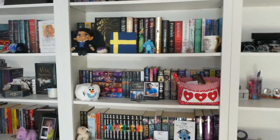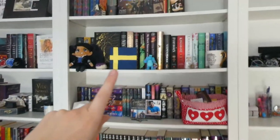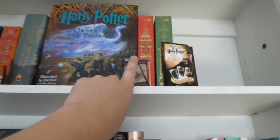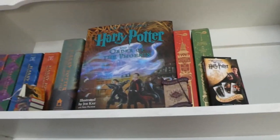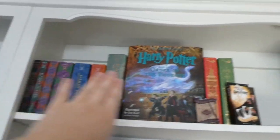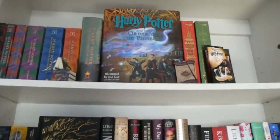And one thing I will promise you that we are not getting rid of is the Harry Potter shelf, because I love Harry Potter and we're not getting rid of any of these things. I love the way this looks too, so this is probably going to stay the same. It will have to come down because my shelves need dusted really bad.